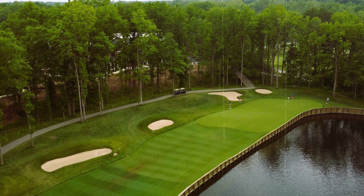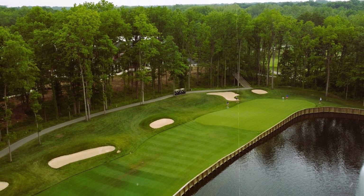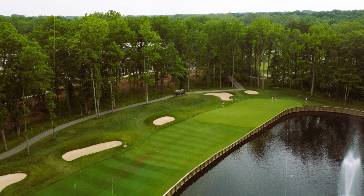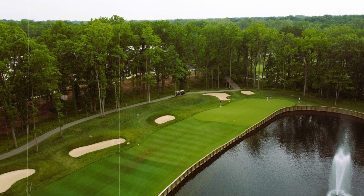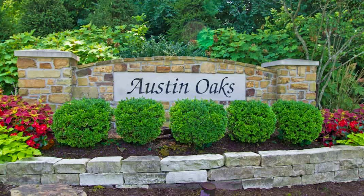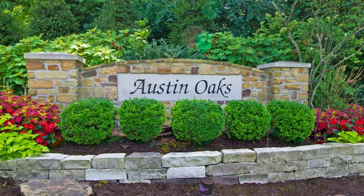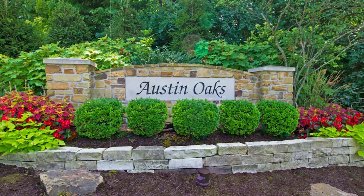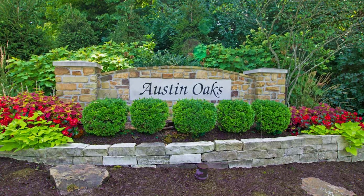You have Holiday Farms, which is a golf-centric community with homes in the $800,000 plus range, which blends rural charm with upscale design, including that Pete Dye golf course. And you have Austin Oaks, which has wooded lots with homes in the $600 to $900K range. It's kind of prized for its privacy and spacious layouts.